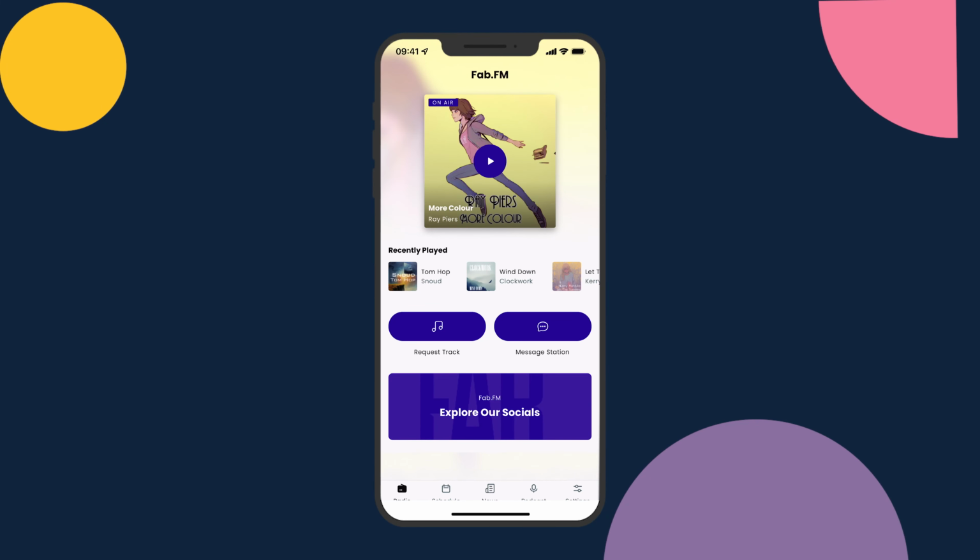So if you're running, say, a special promotion or a competition, or if you've got a special event that's launching on your radio station and you want to tell your listeners about it, you can actually broadcast a push notification, reminding your listeners to tune in or directing them to your app and actually getting them to engage and open back up the app. And again, it's a good way of keeping people entertained, reminding them that you're there. Don't let them forget about you.